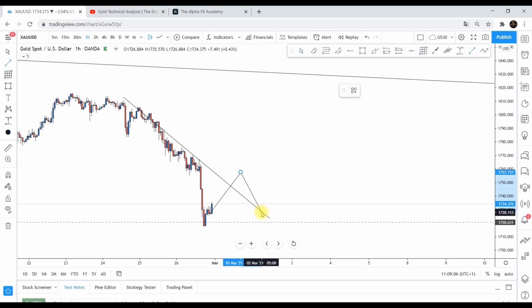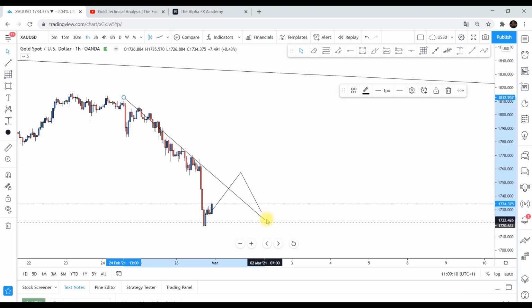And this is where you want to enter into a safe trade, because you know the price might come back to retest this area right here, so the 1720 or even the 1715. But if this trend line breaks, that is a confirmation for me that there will be some price and trend reversals. So this is what I'm going to wait for on a smaller time frame, this trend line to break.